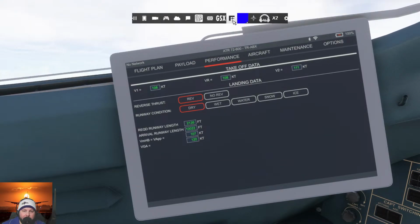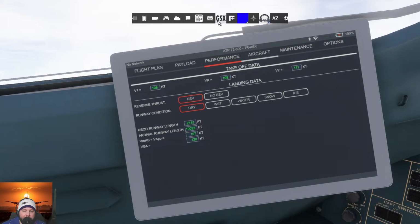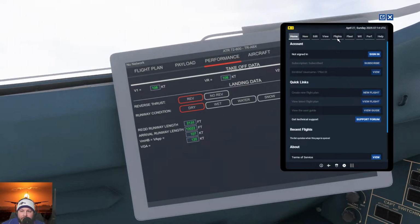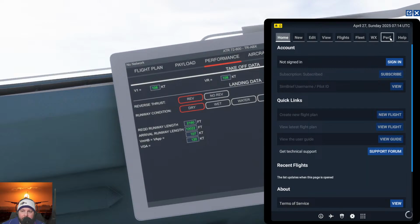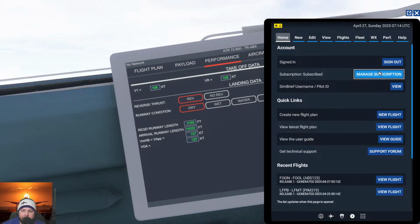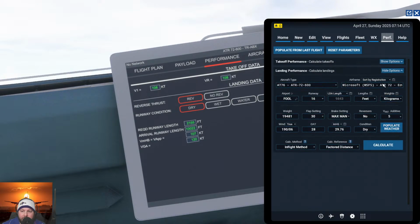Wonder if Sayintentions will... Here we go. All right. Let me make this bigger real quick. Large. And dispatch performance. Performance. Populate from last flight. Let's do landing, show options.